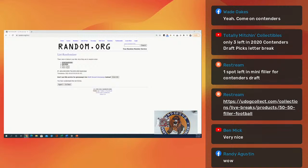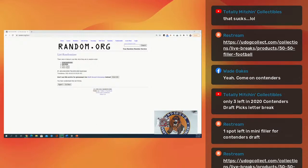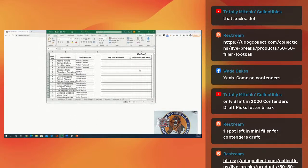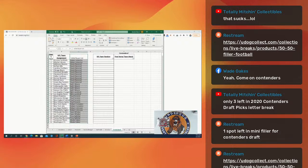Okay, another 50-50 is posted. I'm going to put that in the chat for you. Okay, here we go. Mitch is normal luck with two. He'd win them both. I know. I think he was planning on winning them both. All right, guys. There's the Contenders buyers list. Check that out really quickly.